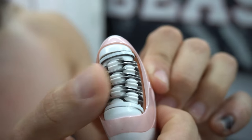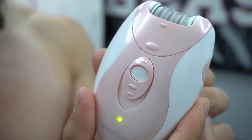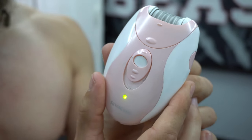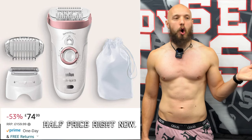Epilators, they all work exactly the same way. They are all just rolling tweezers. So to be honest, it doesn't matter which one you get. Mine is from LIDL and I think it was £16. I've had it for 2 or 3 years. The battery is big enough that even doing my whole torso, it doesn't get to the point where I'm running out of battery. It's fine. You could spend a whole ton of money.